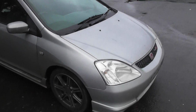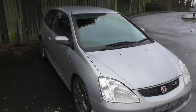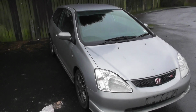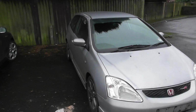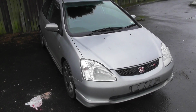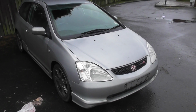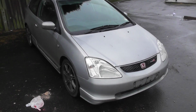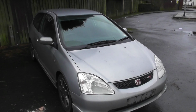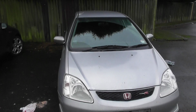But the main thrust of this is my daily driver. Some of you might know I've got the Civic EF project car, which I'm putting the B18 in. But this is my daily driver to work and for doing long distances in. Returns about 30 to 35 mpg depending on how you drive it. It's got quite a lot of miles on it now, about 120 something thousand miles, so it's getting a bit long in the tooth. I've had it for almost exactly a year now.